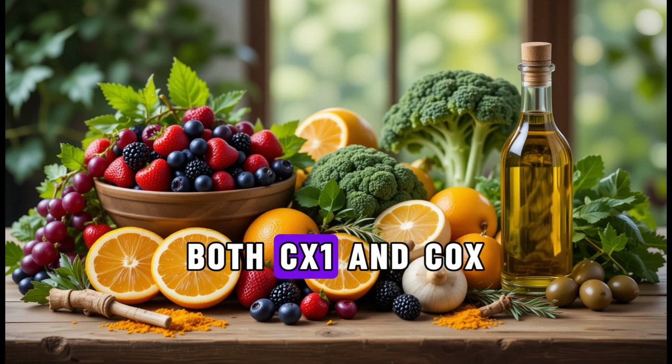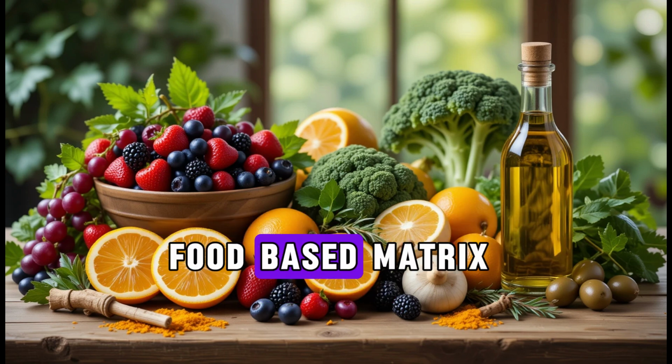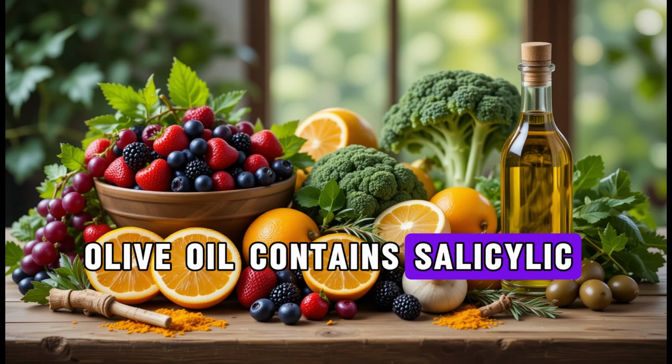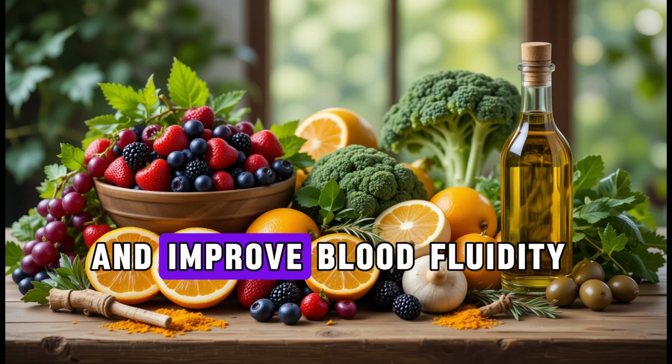Oleocanthal acts by inhibiting both COX1 and COX2 enzymes, similar to aspirin, but it does so in a gentler, food-based matrix that avoids damage to the gastrointestinal lining. In addition to its COX inhibitory properties, olive oil contains salicylic acid in modest amounts, contributing to its ability to reduce clot formation and improve blood fluidity.